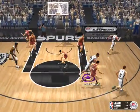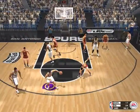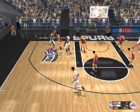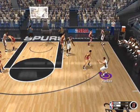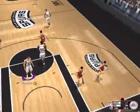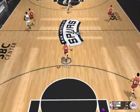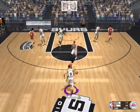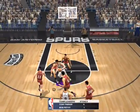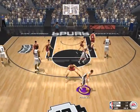Ginobili with a quick spin move. 1 minute left in the third quarter. To Jackson. The fake. To Parker. He puts up the jumper. That is some dead-eye shooting. Kuzi sets the offense. Steal. Parker takes the feed.